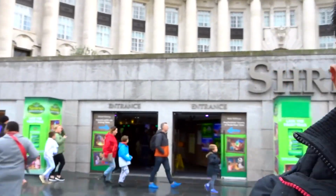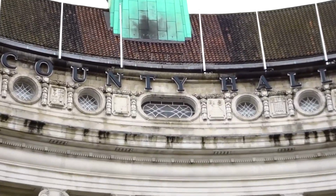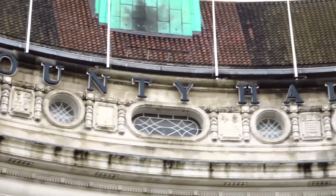Now this place is actually not that very old. It was opened in July 2015, that's around 5 years. And it's one of a kind. All of these buildings, Shrek's Adventure, London Dungeons, Sea Life, etc. are all here in this building. It's called County Hall.